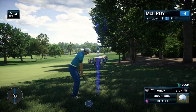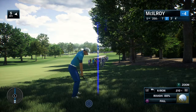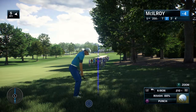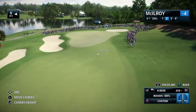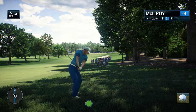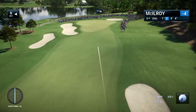Frank, this ball's in the rough. Anything you change in your technique when a ball's sitting down a little bit? Yeah, you put the ball back a little bit further in your stance because you're going to get a bit of grass between the ball and the club face. So you have to allow for that and keep that club moving. That grass is going to create a certain amount of resistance.